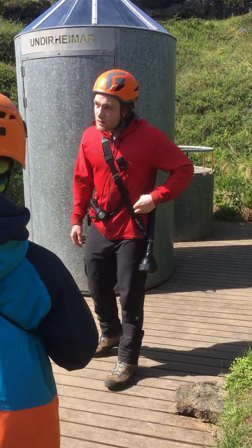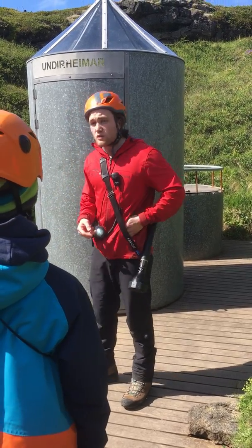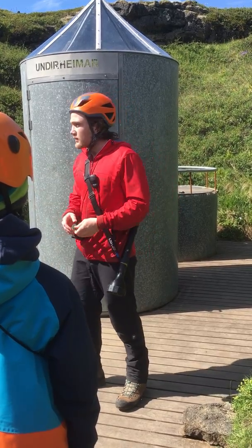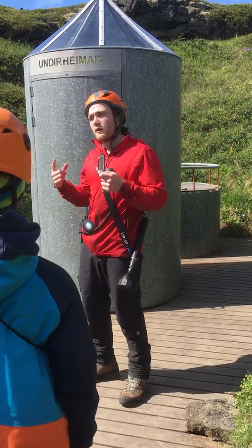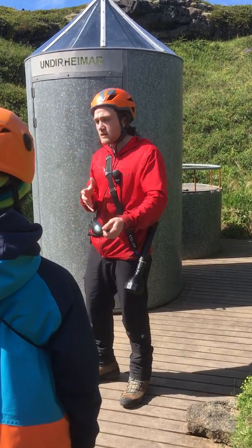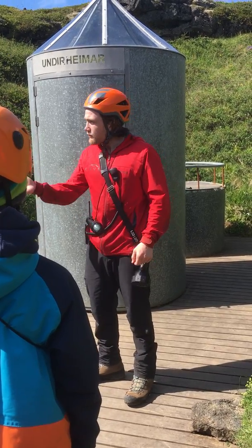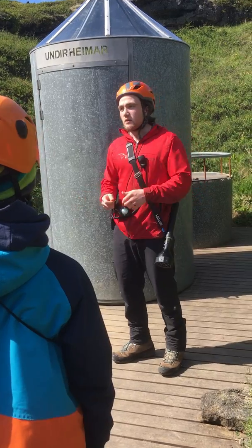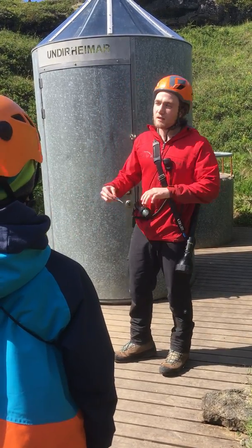What's the temperature? The temperature down there is around 2 degrees Celsius, and that's the whole year. It's very much controlled by the average temperature outside for the whole year, from 1 to 2 degrees Celsius. Fahrenheit, maybe 34 Fahrenheit, something like that. So a bit chilly, but no wind, so you feel it a little bit less.